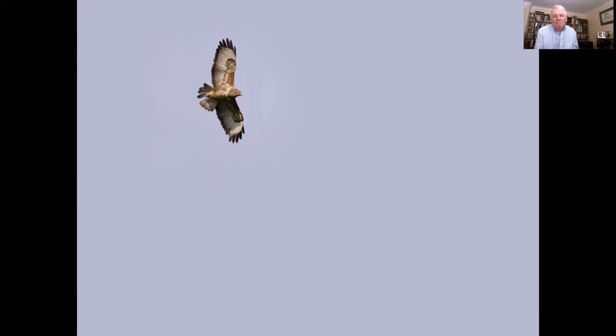This one's a buzzard. For the first time that I can remember, we've got buzzards nesting about 250 yards away from where I live in Bookham. And I regularly see this buzzard flying over my house.